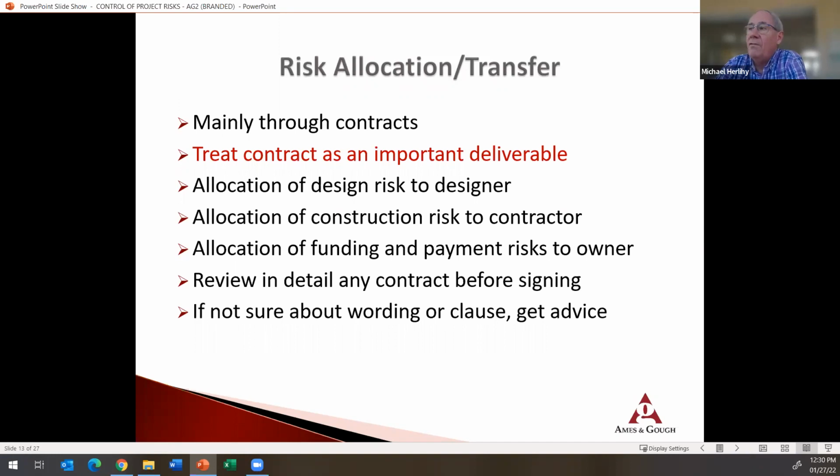Risk allocation transfer. I want to point out this one in red. Treat the contract as an important deliverable. I thought about this the other day because I had a situation involving a firm in another state. I won't identify the state, but they were working with a public agency, a city. And the city had a separate page that they had to sign, and they identified this page as insurance requirements.